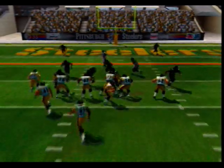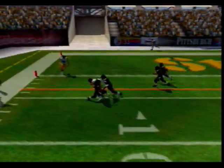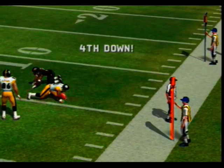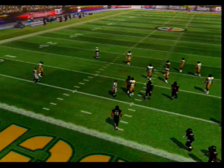Jacksonville comes out in their nickel package. Dropping back, gets the pass off. Number 50 comes up to make the play at the 5. 7-yard gain on the play.